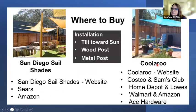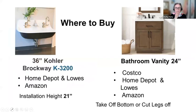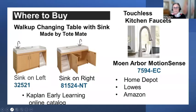The different shade sales. Can you go back to the faucets? I just want to say, because of COVID and washing your hands, they're often talking about having touchless faucets, and I think they're especially good for the adults over their kitchen sinks, etc.